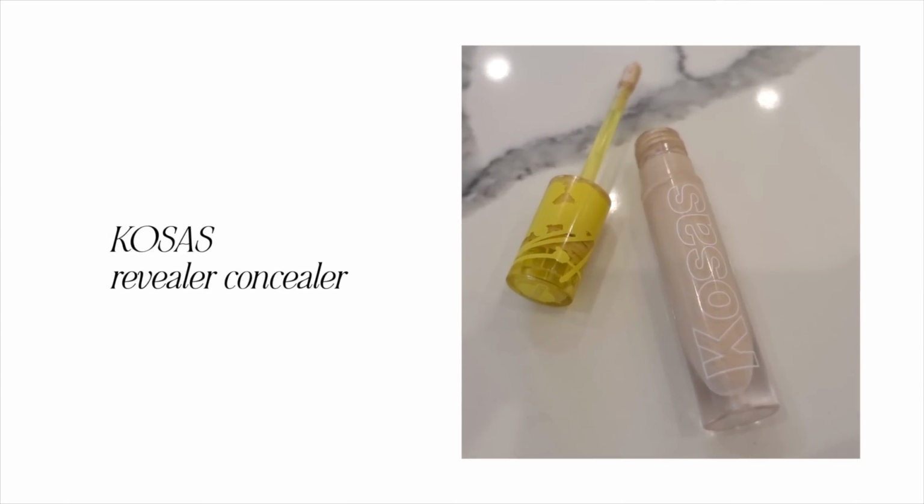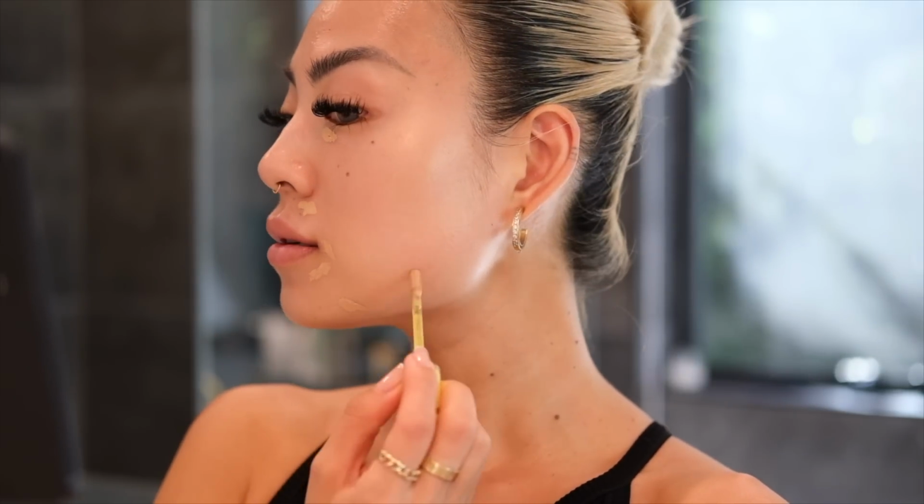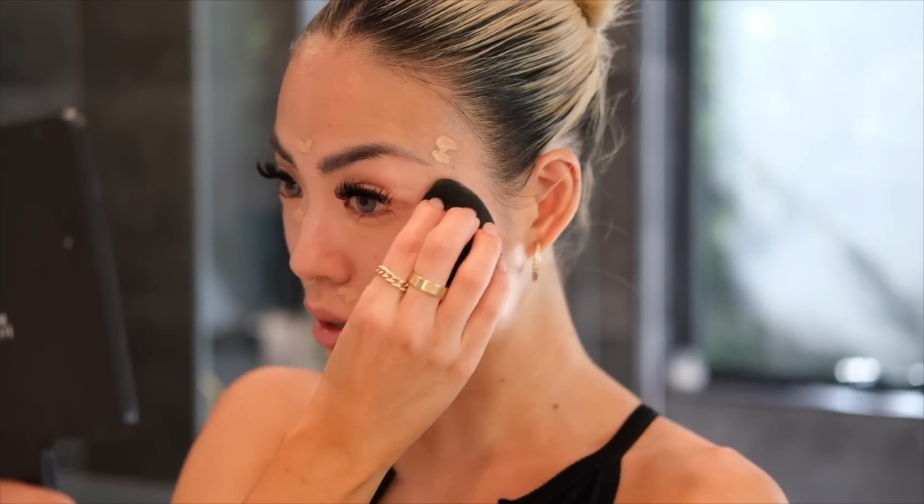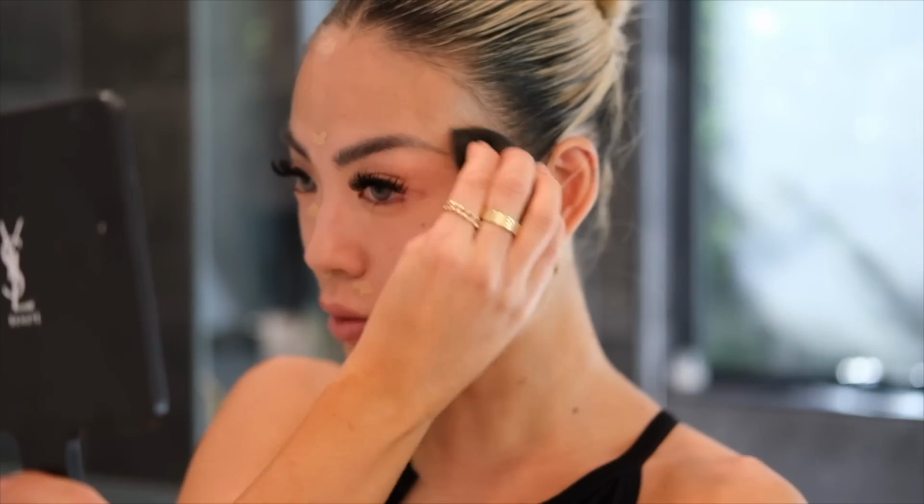Next, I'm gonna start by concealing some of the blemishes on my face, and I just blend it in with the beauty blender. I've been using this forever. Covering any spots that have blemishes, I run through it pretty quickly. And also because this brand is clean, if I have a little blemish, I don't feel bad about putting it on because sometimes, you know, it aggravates it and makes it worse.